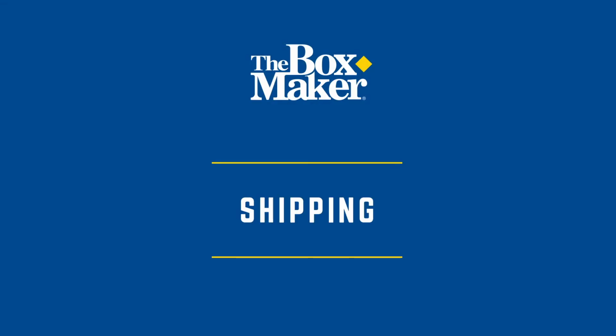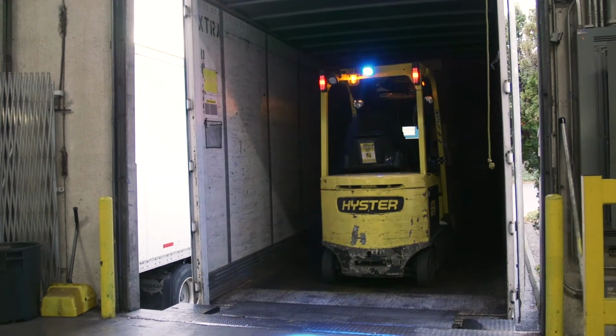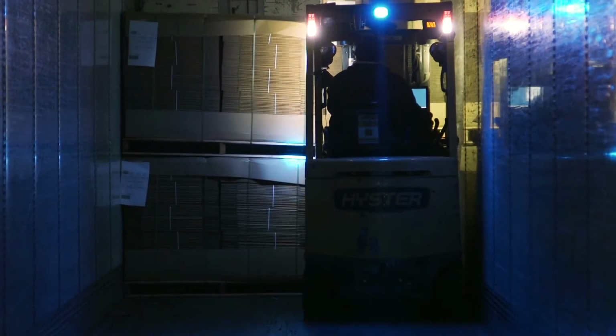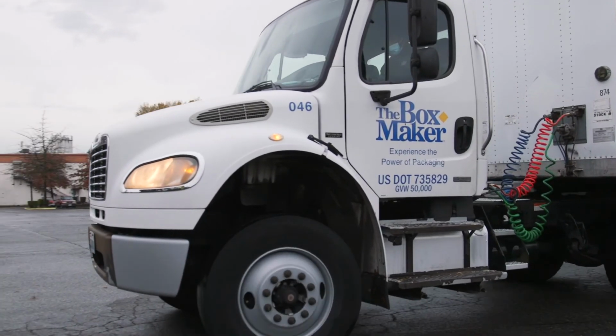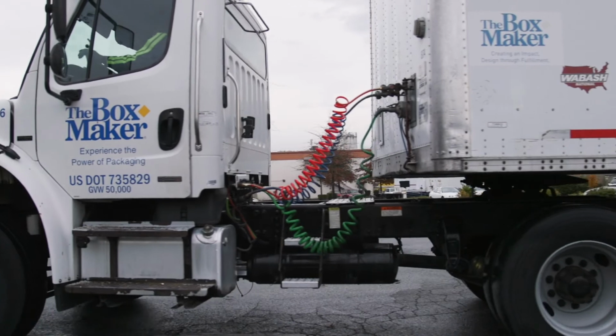We own and operate our own logistics. Client orders are loaded onto transfer trucks that deliver to our 6 additional locations throughout Washington and Oregon for local delivery. Our drivers are an integral part of our team at the BoxMaker and have as much of a relationship with many of our clients as do our sales representatives or client service specialists.